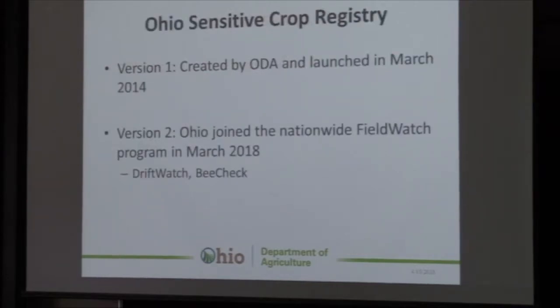So I mentioned at the beginning of the presentation that we've just made a major change to our crop registry. If you're familiar with it, we started our version in the spring of 2014. This was a program developed by us at the Department of Agriculture, and we ran it for several years and built up a pretty large user base. We had almost 2,000 people using the program when we made the switch this past March to a registry program maintained and operated by Driftwatch, or Fieldwatch rather. There's a lot of names, it can get a little confusing.